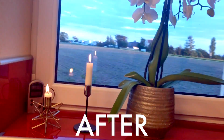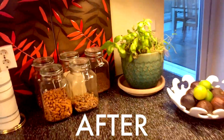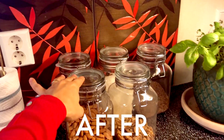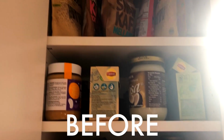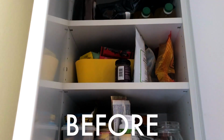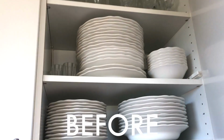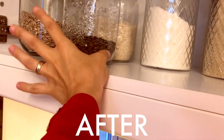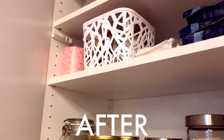And the window sill is fully cleared out here. And that's probably my favorite corner. Here I had a big mess before and now I have my regular nuts and spices and fruits and avocados I use. Here is almond flour, coconut flour and all the nuts and seeds. Some extra supply up there.